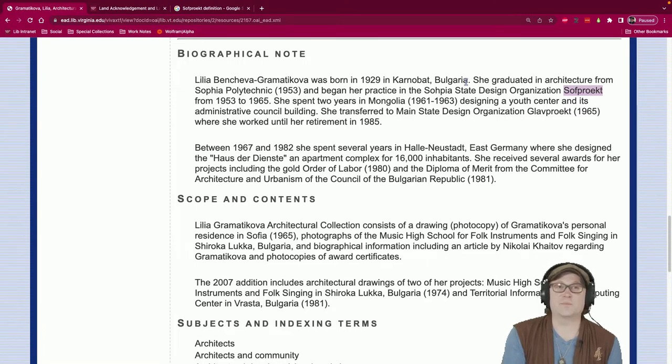Again, not certain if I'm pronouncing that correctly, an apartment complex for 16,000 inhabitants. She received several awards for her projects, including the Gold Order of Labor in 1980 and the Diploma of Merit from the Committee for Architecture and Urbanism of the Council of the Bulgarian Republic in 1981.